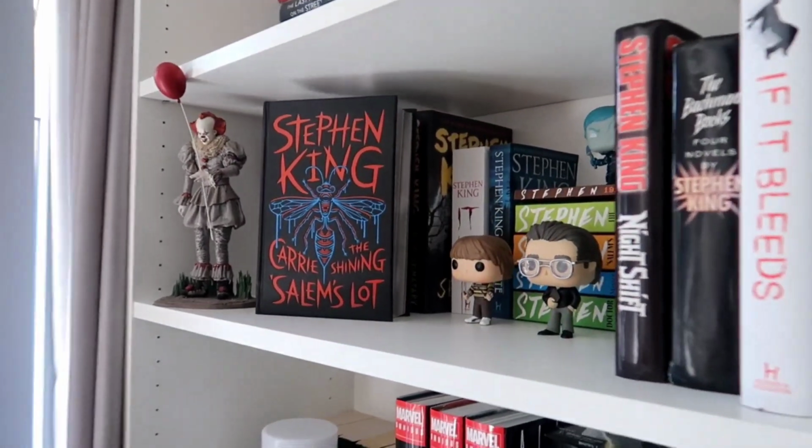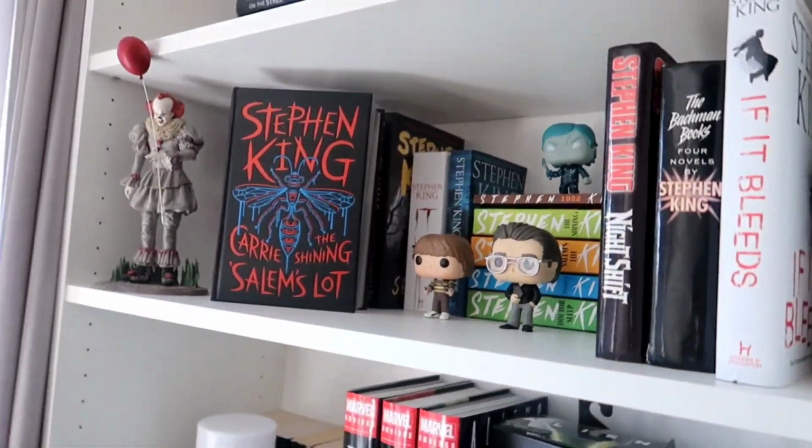I had to open the window. It is really, really warm here today. So then we get down to the next shelf. What did I tell you?